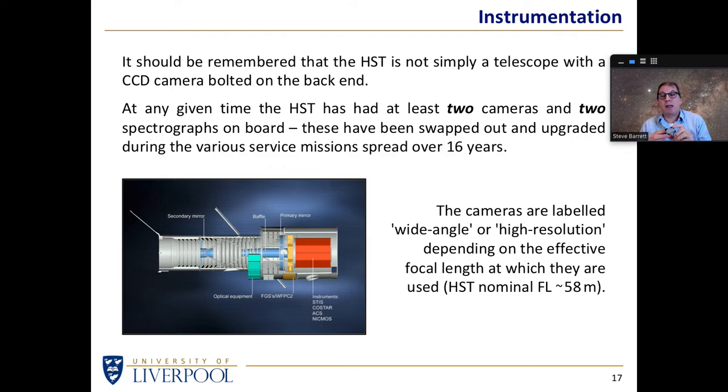But the focal length of the Hubble telescope can be anything up to 58 meters. So if you imagine that's the size of the chip and imagine effectively a telephoto lens of 58 meters focal length, you can see that the field of view of the camera is actually quite small. The camera appears to be quite large, but the chip inside is not that large.